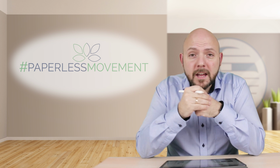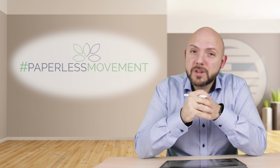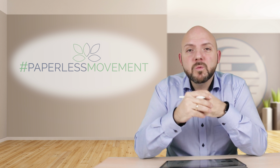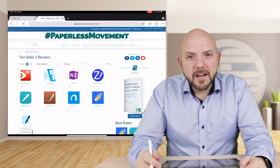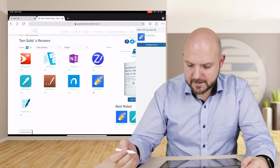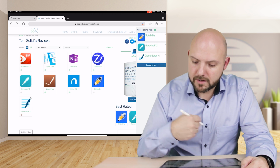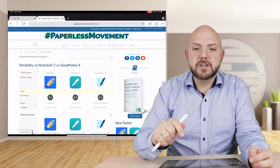So if you know me and if you know the Paperless movement and the website of the Paperless movement, then you know there is a comparison table. And that's what I will just do now. We will hop over to the website and we will just put in there the note-taking apps to compare with each other. So what we will have to do is just tap on this balance icon here to add it to the comparison list. And we do this for the 3 apps we want to compare with each other. And I'm just doing this to get a list of all the note-taking app key features there.